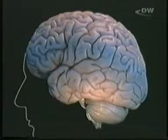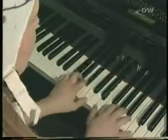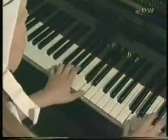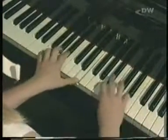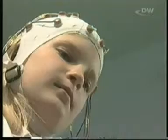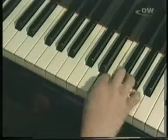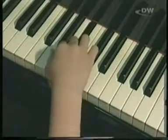Melodies are mainly processed in the right temporal region. Time and rhythm are the province of the left temporal area. For example, without the beat and the rhythm, this piece sounds completely different. Melody and rhythm are completely different things, and the brain processes them in different regions. But perfect coordination between the two hemispheres fools us into thinking that melody and rhythm are a single unit. One that can drive us wild.